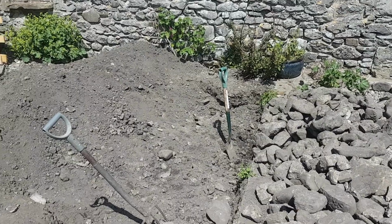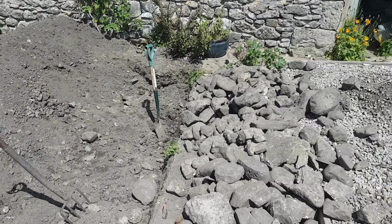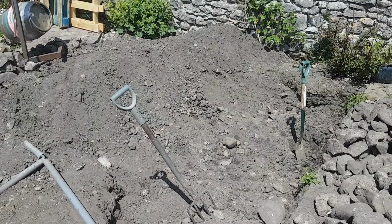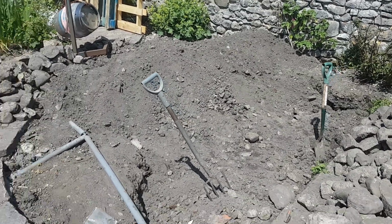And Mum wanted to see what was under here. Turns out lots and lots of stones. So now we might be putting a pond in. Let's see if we've got one. Well, we do have one. We'll see what we can get sorted with that.